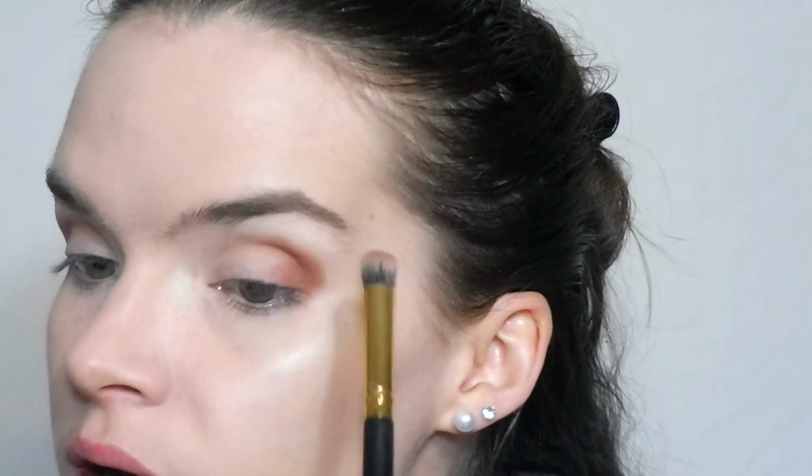I have this beautiful little friend. He's just living right there with my brow hair.